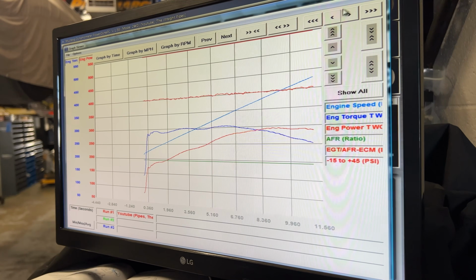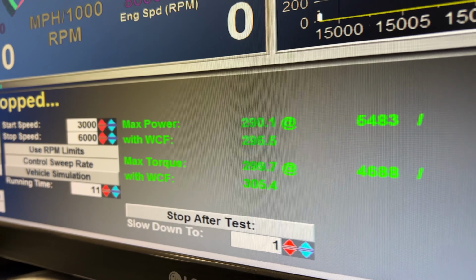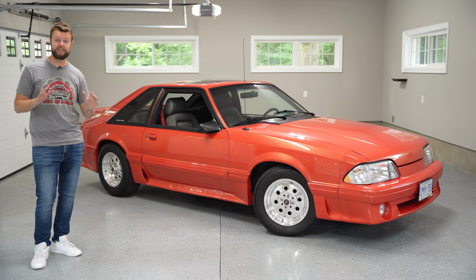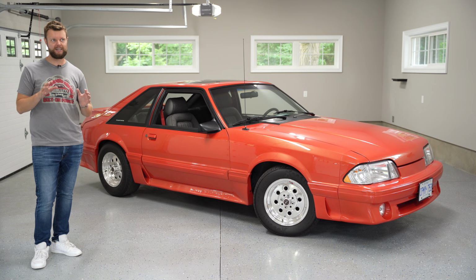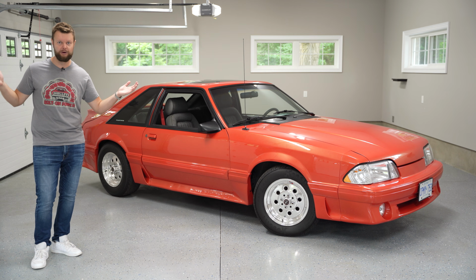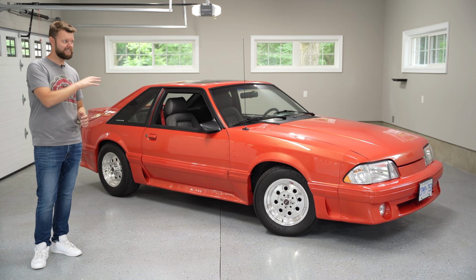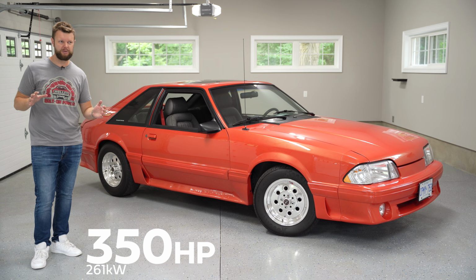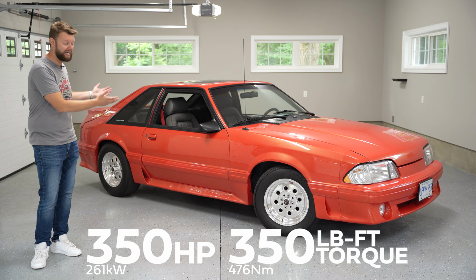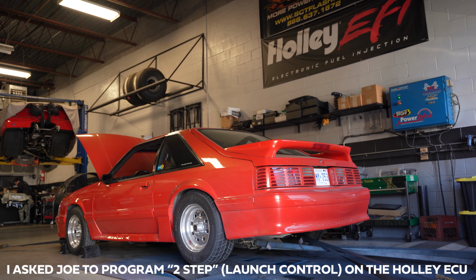So after several passes, we made 295 horsepower and 305 pound-feet of torque to the rear wheels. Now this is on 91 octane, and I'm really happy with these numbers. If you take that to crank horsepower, like cars are advertised these days, like a Hellcat with 797 horsepower, it actually has less to the wheels. That's the equivalent of about 350 to maybe 375 horsepower, which is really good considering the car weighs around 3,000, maybe 3,100 pounds. I'm very happy with those numbers on 91 octane.